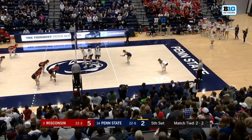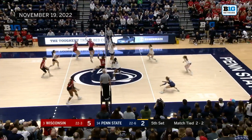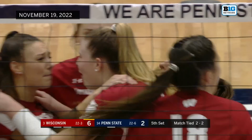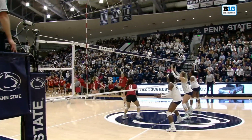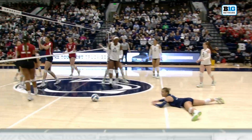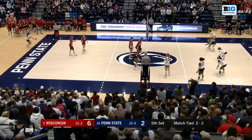Elisaya serving. You still have Hart and Robinson up front. 14 blocks for the Badgers today. Beautiful reach by Hart. Hitting the 10-foot line. A crazy angle, just getting up and over. And again, you're going to see Ashburn jumping, but nobody bites on the jump because she's a back row attacker. Lots of space in that left back area. Beautifully executed shot by Hart.